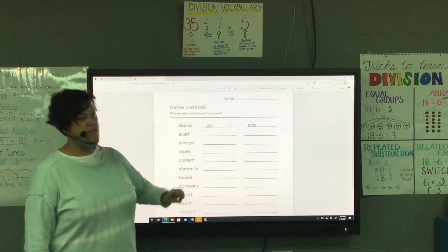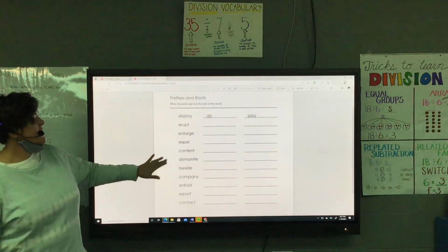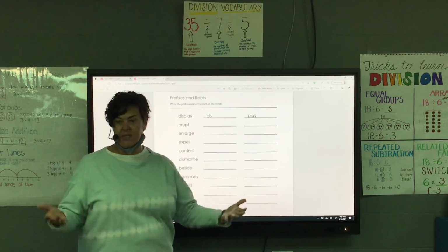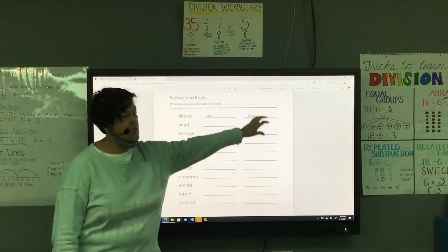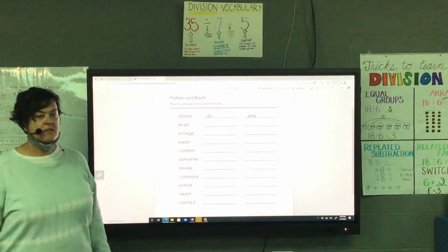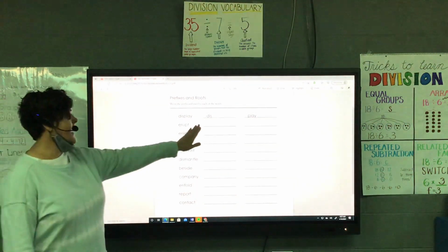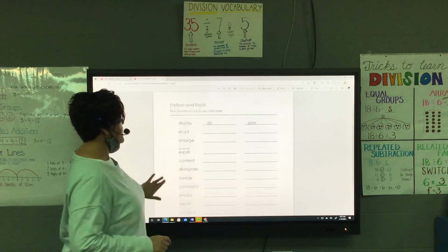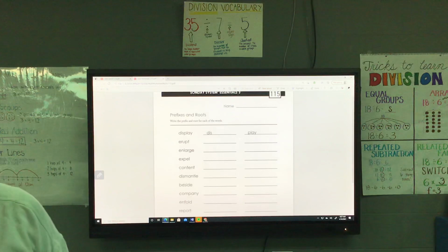This is simple. We've done this before. Looking at page 115 or lesson 115, you are just writing the prefix over here on the left side and the root word or the base word over here on the right side. So display is dis play. What about erupt? Erupt. What about enlarge? Enlarge. Do you remember doing these before? Yeah. Okay. When you finish with your prefixes and roots, just hold on to that, and I'll have you compare with someone else as they finish up. Okay?